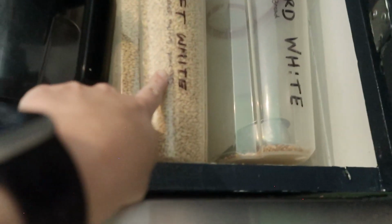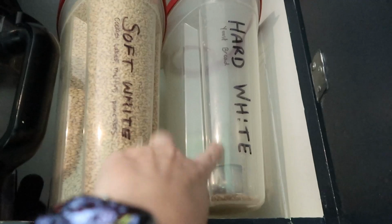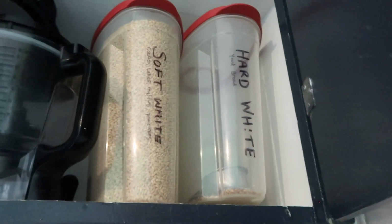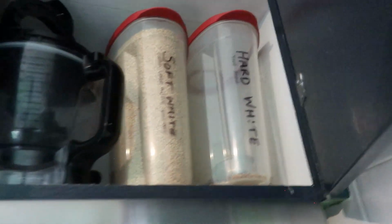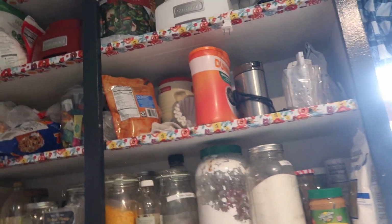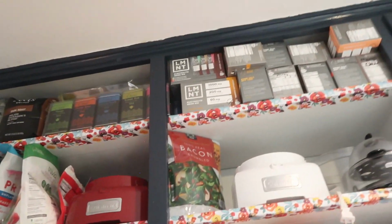And then I also keep my wheat up here because my grinder's here. So I put my soft wheat in this container and my hard wheat in this container. These are just like cereal storage containers you would get from Walmart or a similar store. And then I keep them in my cupboard up there so I can get to them easily to grind some wheat.